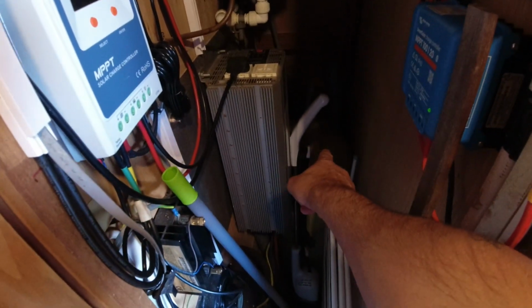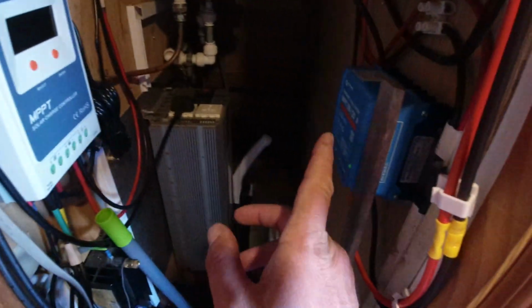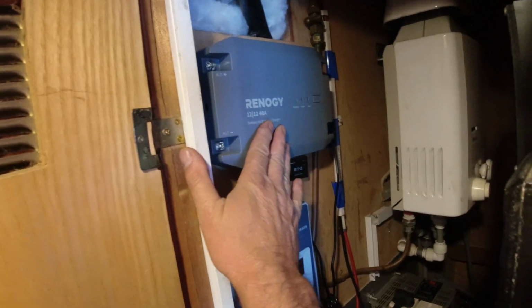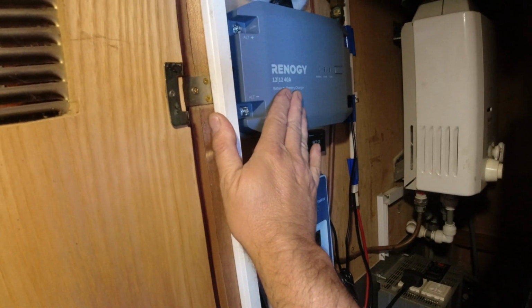There is a calorifier down there which heats the water when the engine's running, so after a nice run we can have a shower straight afterwards, which is good. Got a solar controller there which does the back solar panels, and another solar controller there which does the front two solar panels. We've installed a battery to battery charger, but I haven't wired it up yet. That's to charge the new lithiums, because I put lithiums in under the bed over there.